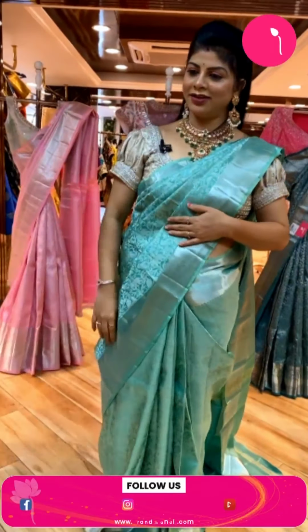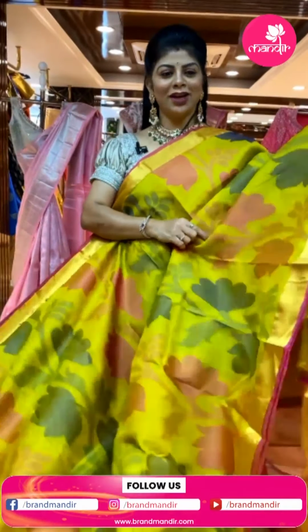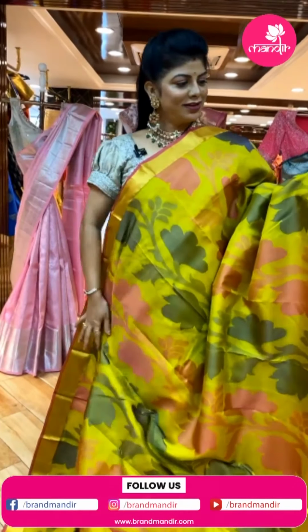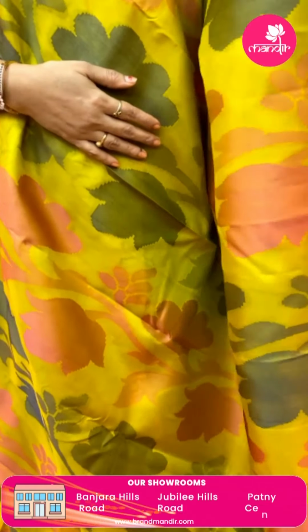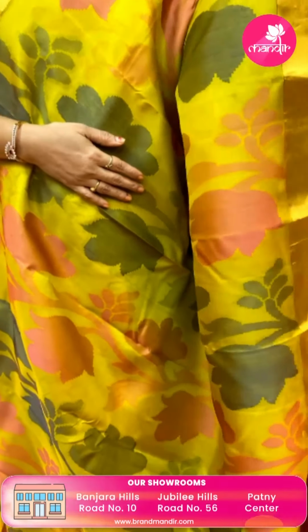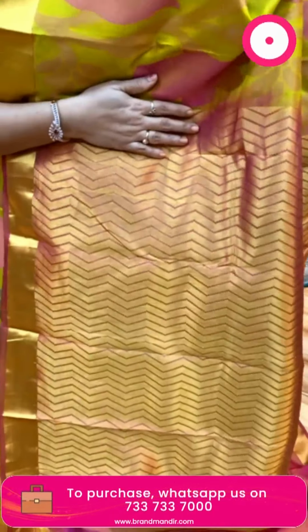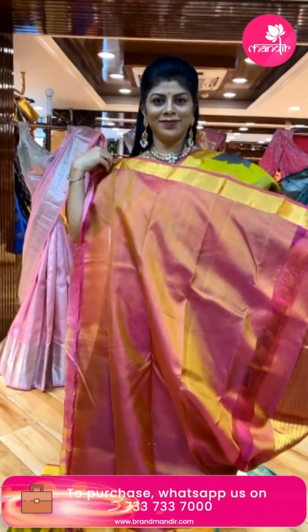Next saree, koncham different ga undi saree. Floral printed saree la undi, but it's a weave andi. Lightweight undi pattu saree. All over meenakari florals, pink florals, along with the kaddi border, which is in contrast. Pallu anta kuda zigzag brocade. Blouse contrast, plain with border.